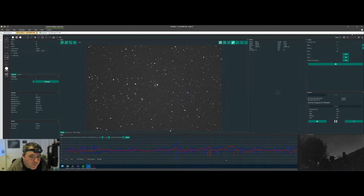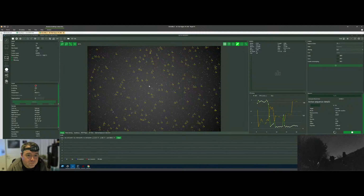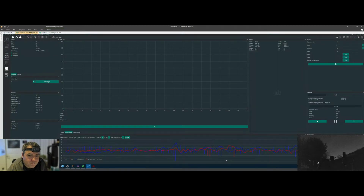Right, okay, we're out of focus. But you can see, let me run an autofocus. Don't change filters. Yeah, there's definitely something there that looks better than the 200mm. I'm not going to stay too long on this because I don't want to lose too much time.